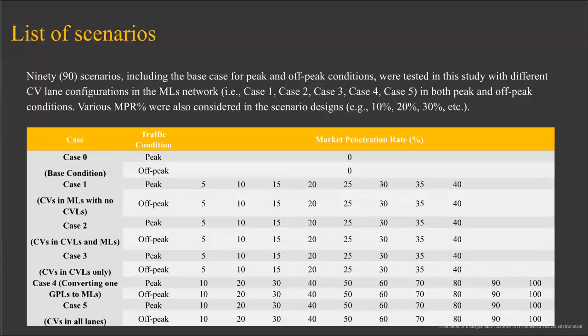In case 4, the configurations of the lanes were changed in order to increase the capacity of the network. Hence, in cases 4 and 5, the studied market penetration rate reached 100%. Similarly, in case 5, the studied market penetration rate reached 100% because connected vehicles were allowed to use any of the lanes in the network.